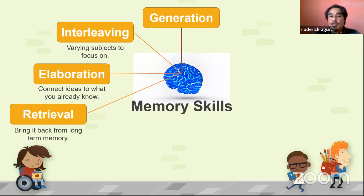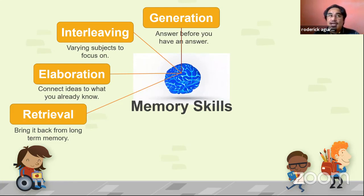The fourth would be generation. Generation means answering before you have an answer. That means helping our students to formulate questions in advance of things that they will learn from this topic. That's why it's very important that teachers provide our students with the syllabus or at least the outline of the topics, or if not topics, the list of learning competencies in sequence that they will be learning in a particular week or month or quarter, so that students are able to go through it and their minds are able to project what they will be learning from it.